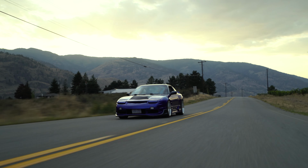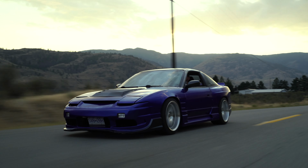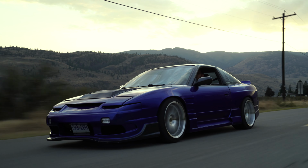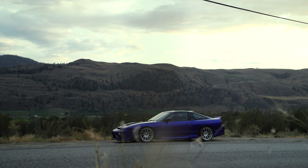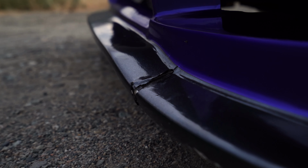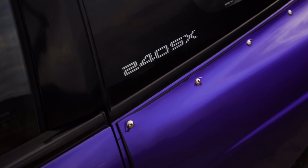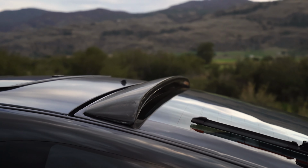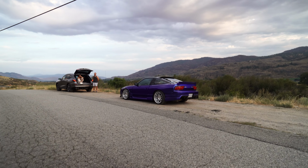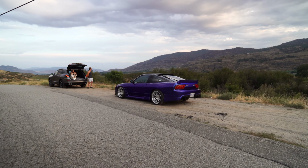Revs nice and quickly, and it definitely does not die off at the top end. All right, let's get Tanner in the passenger seat to talk about the car. He bought this already swapped, sight unseen, as a fun daily, but it wasn't exactly what the seller had described. We'll get to that a little later, but for now he insisted I try some no lift shifts. I'm sure the CD009 350Z gearbox can handle it, right?